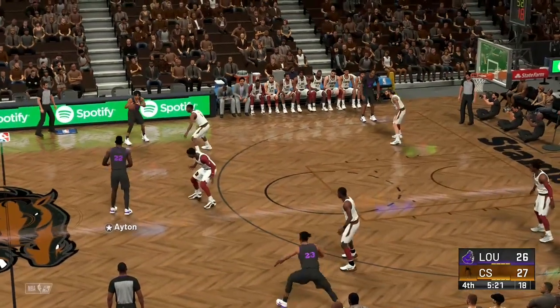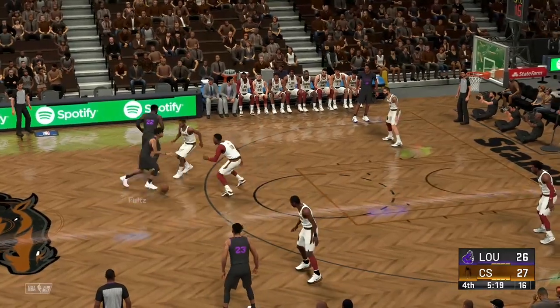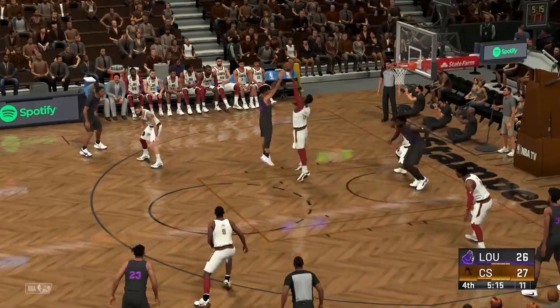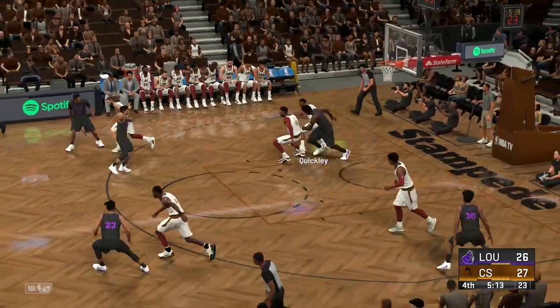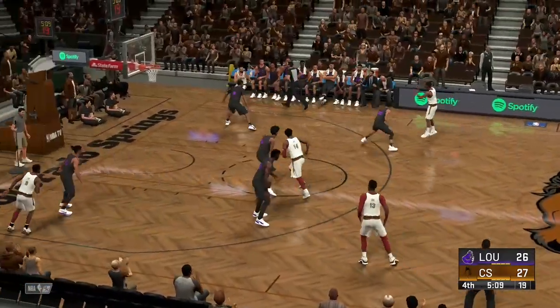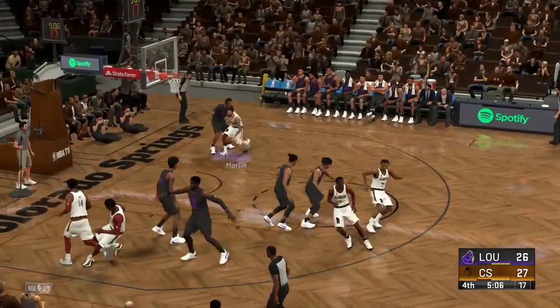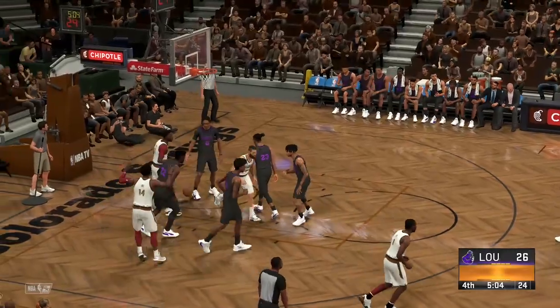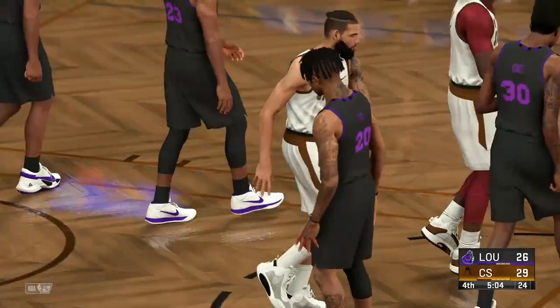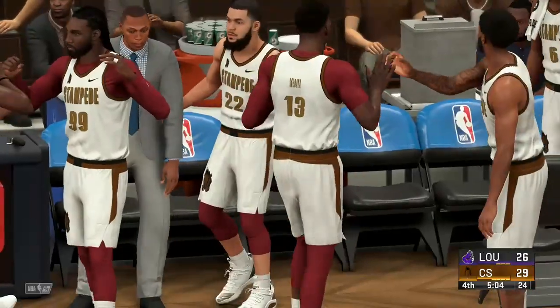Passes it to Ayton. Fultz against Adebayo. 11 feet away. And Adebayo sends it back. And a menace defensively. Adebayo with the swat. He's an all-defensive team member for a reason. Martin with the bucket. I mean, what is there to say about that finish other than wow? Timeout called. Louisville calls timeout.